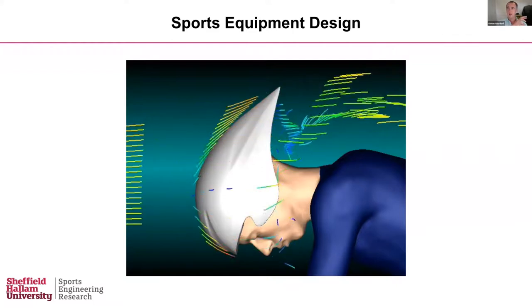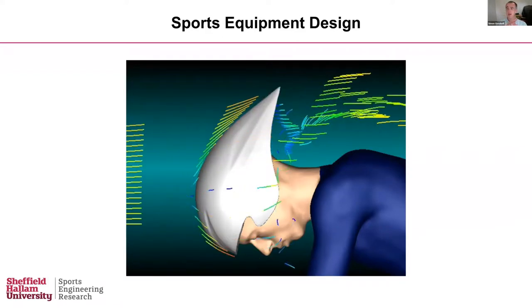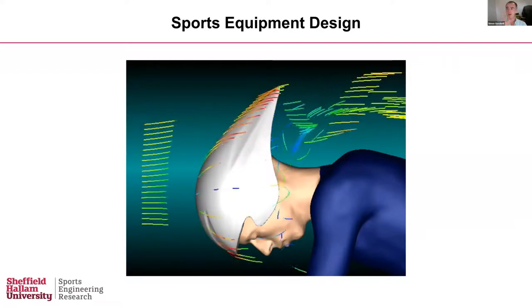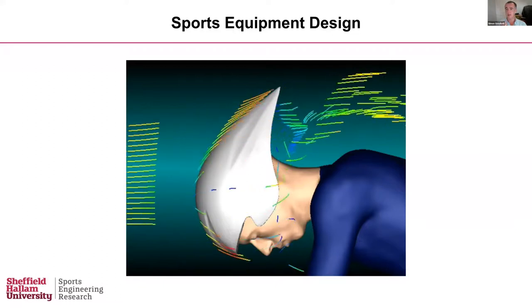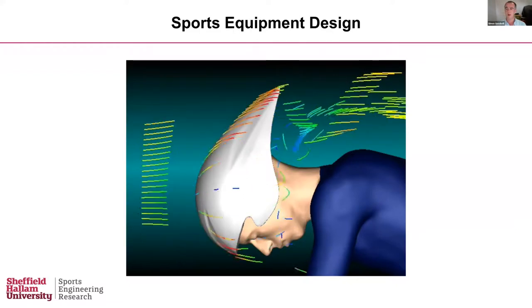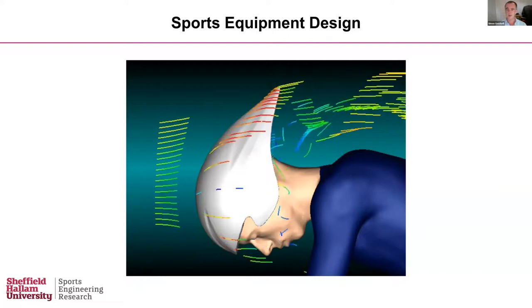apply a complete workflow from scanning the real athlete. All athlete body shapes are different. We can scan the specific geometry of the equipment. There's some variability in the shape, the size, the profile of bespoke hardware being built. And we can then, through importing into our computational fluid and our computer simulation packages, give information back to the athletes, back to the analysts, on the performance of the equipment.